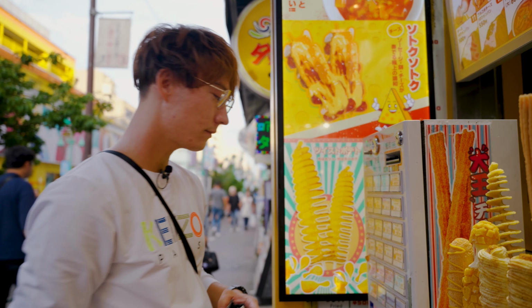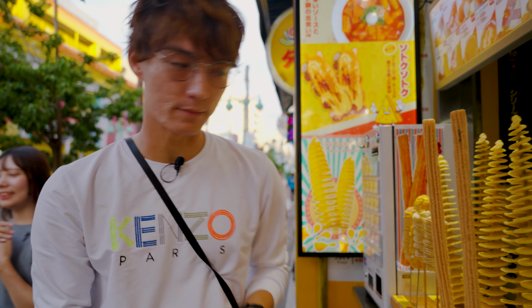In, out goes the ticket. Don't forget your change, and we give it to the person.